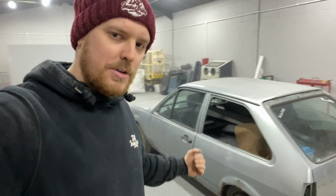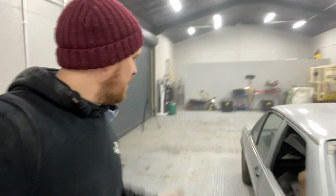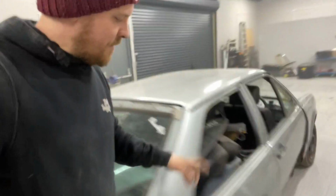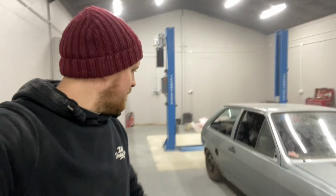I want to try and pull the arches a bit to try and make it a little bit wider so you've got a bit more of a turn on it. We might change the arches. I don't know yet. I've been looking at putting Mark 1 Golf arches on because they've got a bit more shape about, and these are a bit rounded. I don't know. What do you guys think? What do you guys think that I should do to it?